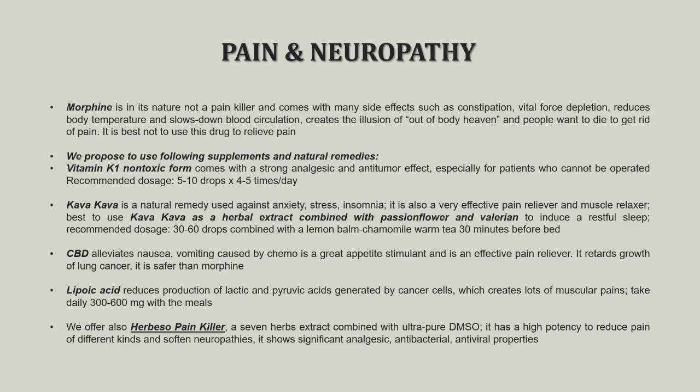Lipoic acid is also recommended. It reduces the production of lactic as well as pyruvic acids that are generated by the cancer cells, and those acids create a lot of muscular pains. You should take about 300 to 600 milligrams daily with your meals.